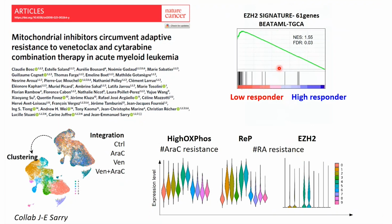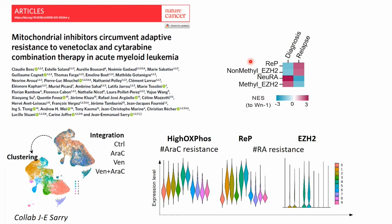And Emin calculated an EZH2 signature by using the BeatAML and TCGA platforms. And what we found is that this EZH2 signature was highly correlated with low responders. And what is also interesting is that the non-methyl activity of EZH2, as well as the REP signature, seems to be associated with AML relapse. So this data suggests that the signature of the non-canonical activity of EZH2, as well as the REP signature, can potentially be adopted for AML patients and chemotherapy resistance.